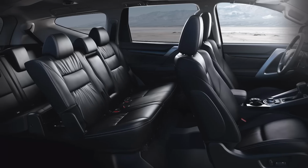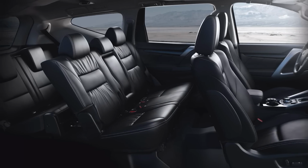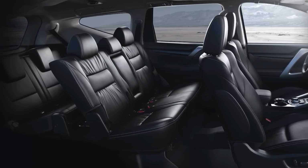The Montero has more headroom for the driver and the second row passengers. The third row seats in both vehicles should just be for smaller adults and children. I can fit in the third row, but my head brushes against the roof on both vehicles. One advantage of the Fortuner is that the second row seat can be moved forward to give more knee room for the third row passengers.